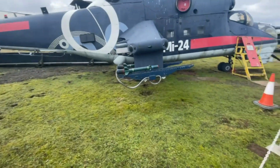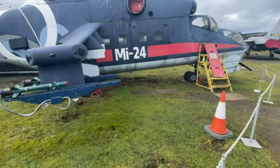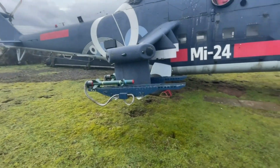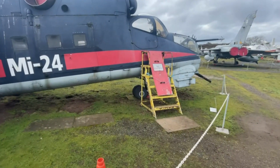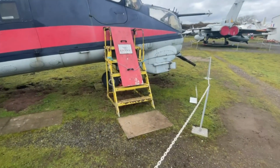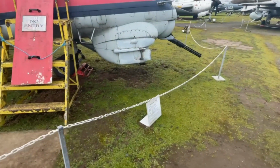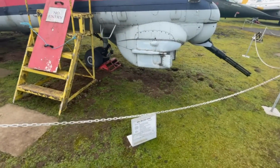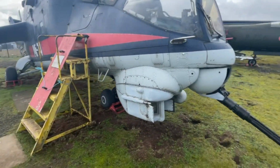So they are static displays, so you can get to some of them, not so many outside, but more of the internal ones. You can look at the cockpit, but it's just outside of the aeroplanes and helicopters here. That's a MIL Mi-24D, an attack helicopter and troop carrier.